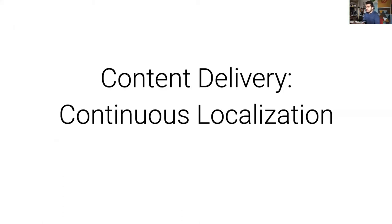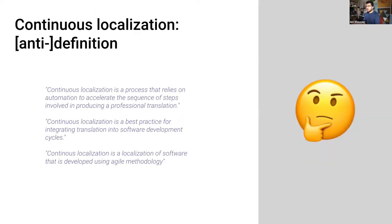So first of all, let's talk about content delivery. Ultimately, this is the main area where you can apply your efforts to implement a much better, much more scalable content delivery in multiple languages. And if we're talking about continuous localization, and that's something that I was talking about in my previous presentations at conferences, the problem with the definition of continuous localization is that that definition doesn't really exist. And many companies, both from the buyer side and from the vendor side, when they're talking about continuous localization, can be talking about completely different things.